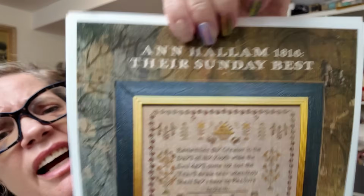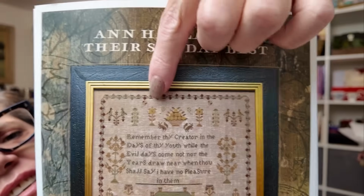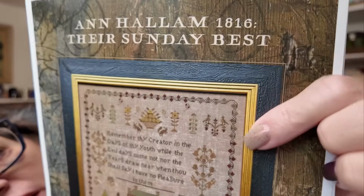I was not expecting that, but I really like it. I love deer in samplers. I love stitching deer, and it's very pretty, super pretty. And I like how this border is irregular. Look at the top, you can see she did her own thing there. And then she used a little more different color there, bumping in another color over there. A couple different reds, I think. So it's just really pretty.